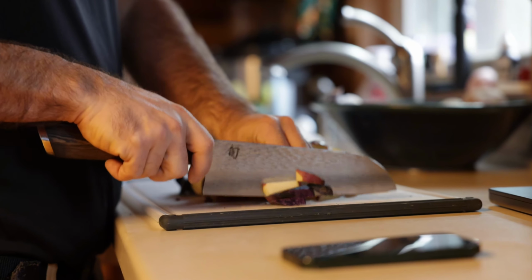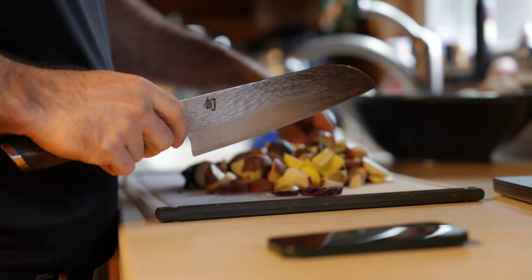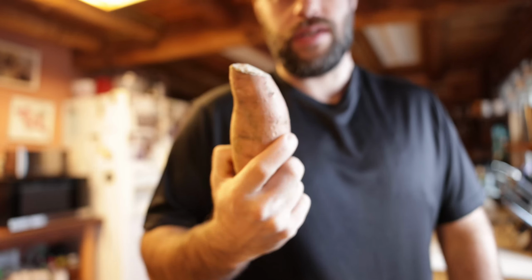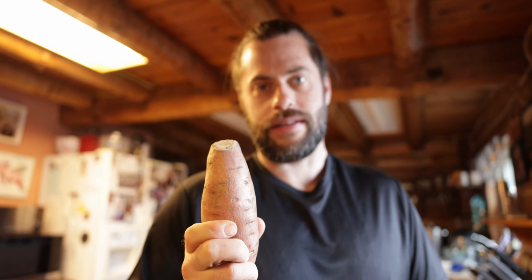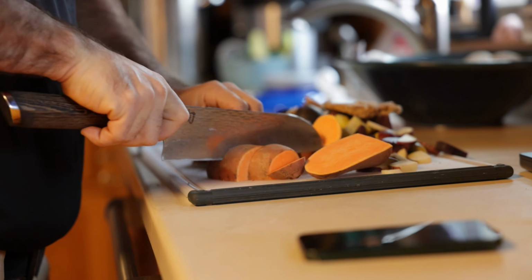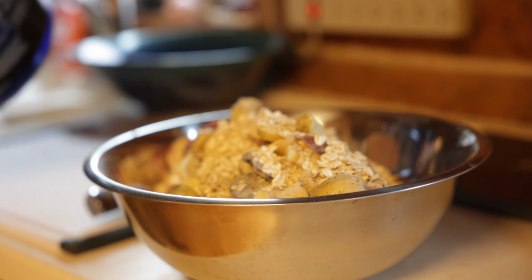These were getting to sprouting, and so I'm going to feed them to the chickens just to get an extra... Yep. This sweet potato looks weird. I'm going to feed it to the chickens. I got some old eggshells.